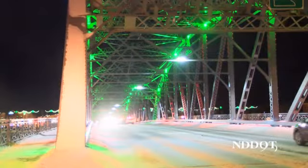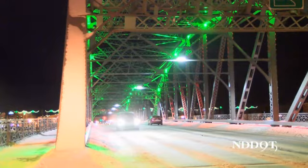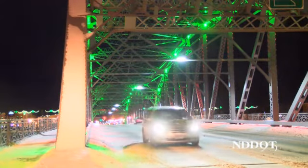The rehabilitation of the historic Sorlie Memorial Bridge preserves history while improving travel in the Grand Forks area, all with an aesthetic appeal.